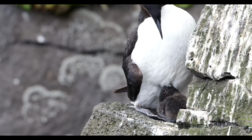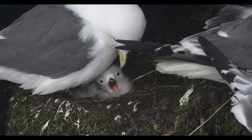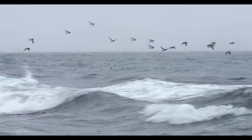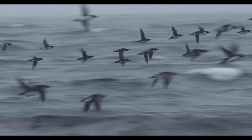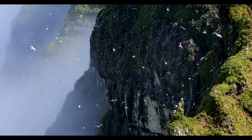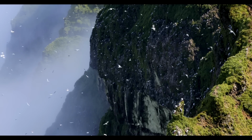Most of the seabird species that we study in the Pribilof Islands are foraging on fish or invertebrates. When we monitor the diet and the productivity, we're getting a look into the marine environment. And so when species are doing well, it's likely that the marine environment is also doing well.